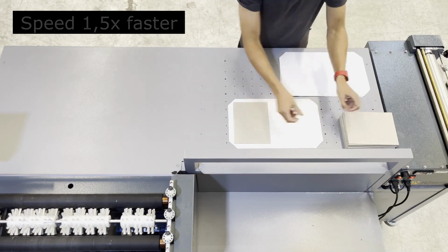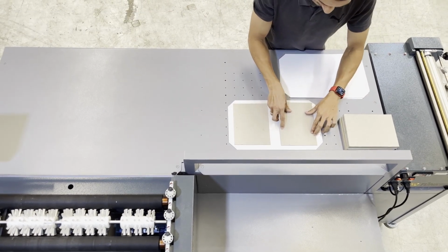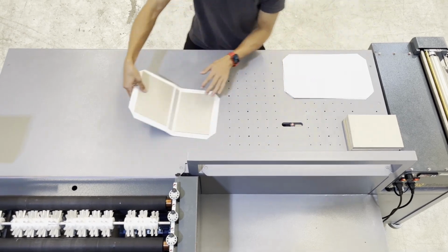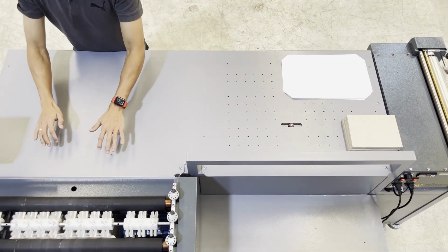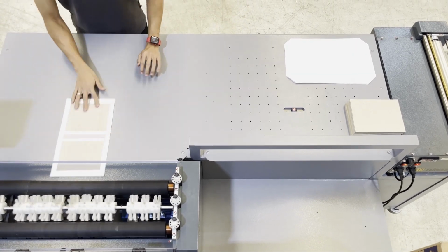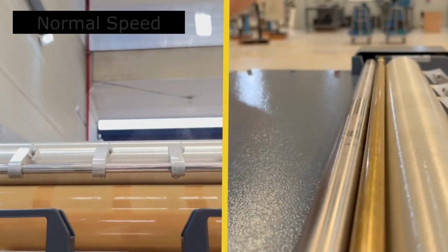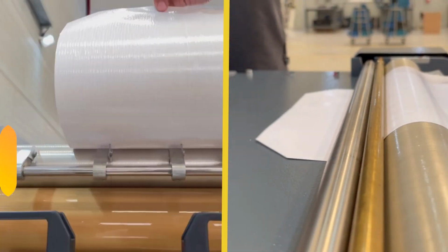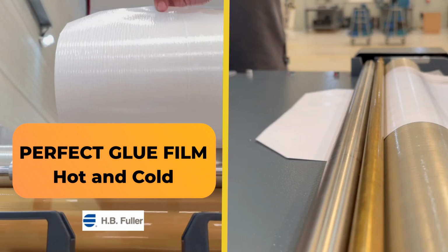But even though these machines have different levels of automation, they both use the same glue applicators, right? That's right. The glue applicators are interchangeable. Oh, cool. But here's a fun fact. The MCE 5x1 can also operate with a smaller cold glue applicator, so making it even more flexible. It's like Tünkers is saying, we've got a machine for every bookbinding dream.